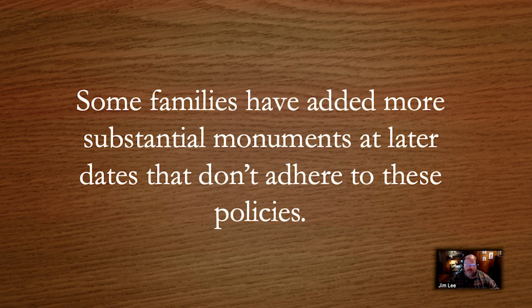Later on, some families would add substantial monuments that don't necessarily adhere to any of the other policies. So I think there are probably some grave markers in this burial ground that were added later that weren't part of the Quaker use of the burial ground.